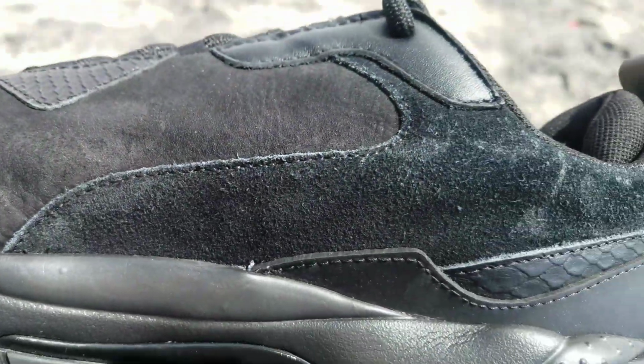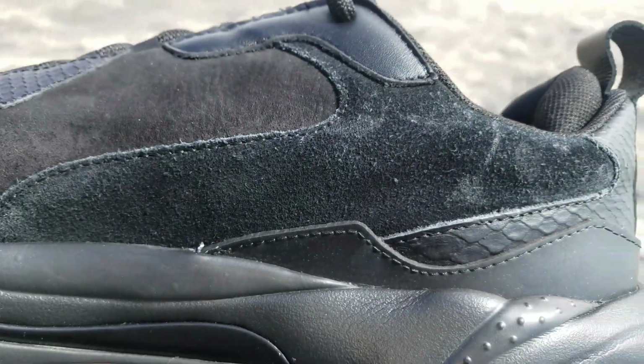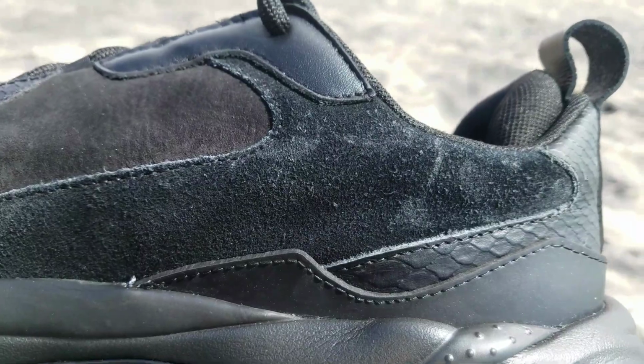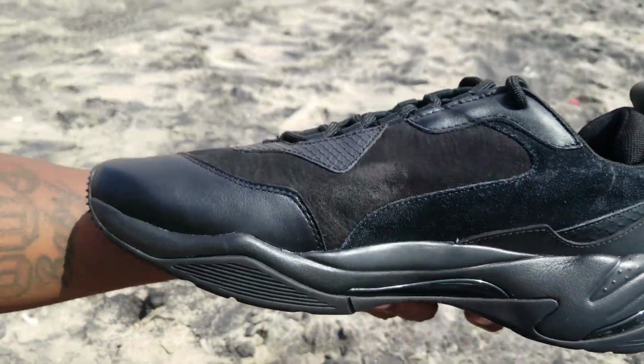But yeah, bro, you guys see that? Can y'all see that, or am I tripping? See that right there? I hope they have another shoe, another 12, because that's crazy. You can't get down with that.